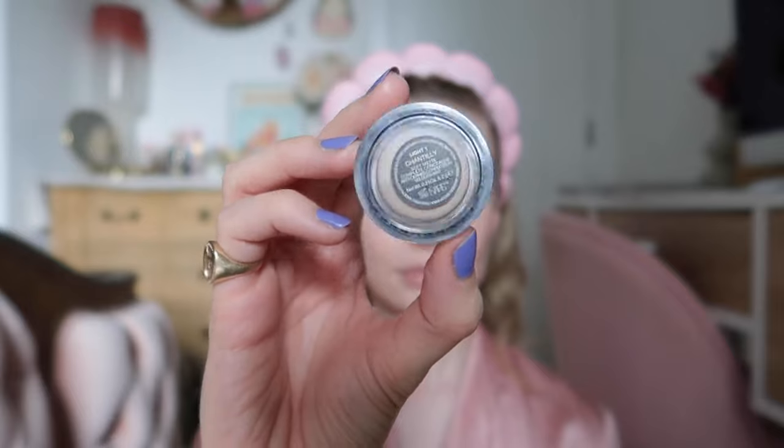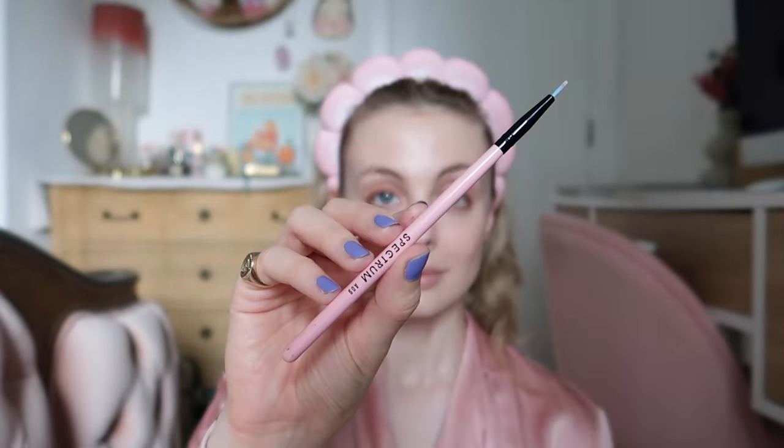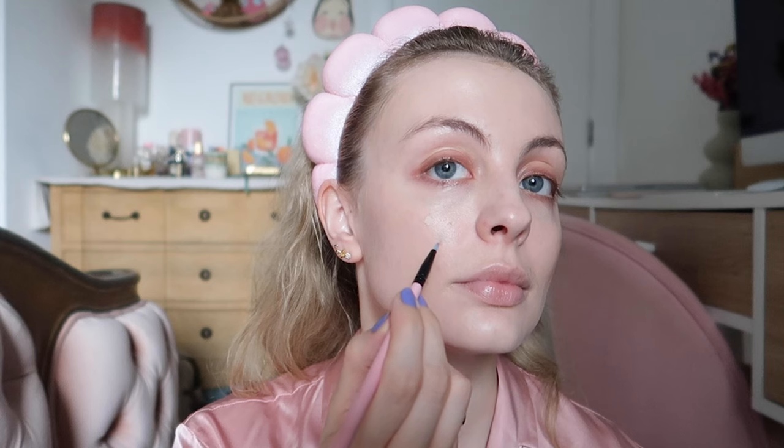I have a few little spots around my mouth and nose area, so I'm going to use the NARS Soft Matte Pot Concealer in the shade Light One Chantilly. Yellow is so good for counteracting redness, and I like to use this tiny Spectrum A09 brush just to carefully paint the concealer onto the areas I want to colour correct.